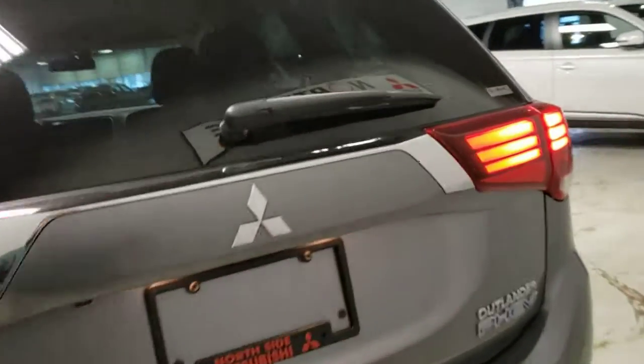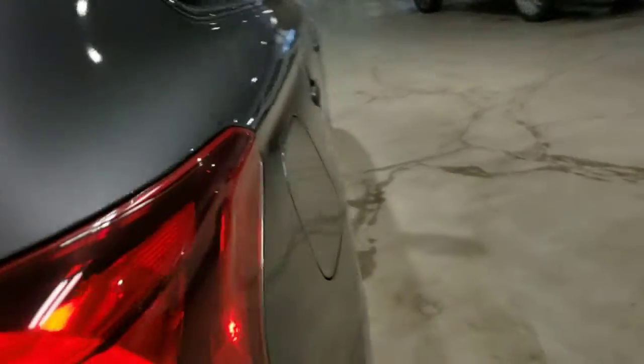The LED taillights also had a cool styling. Very light tailgate. You got a tremendous amount of space back here, cargo cover to keep your stuff nice and hidden, as well as it pops right out. And underneath here, you have a hidden compartment that actually carries the charging cable, because you can plug this vehicle directly into the wall at home to charge.